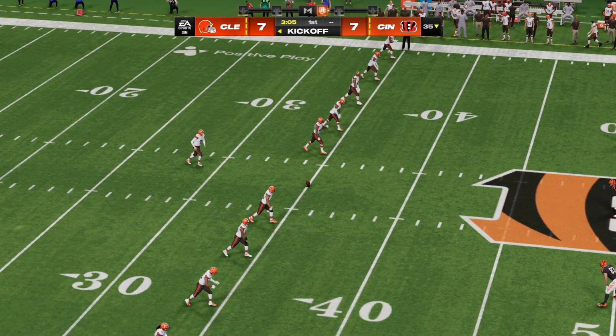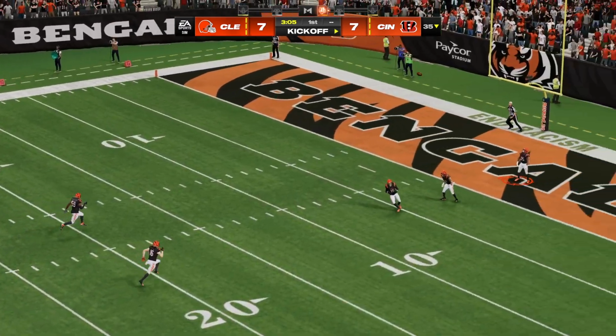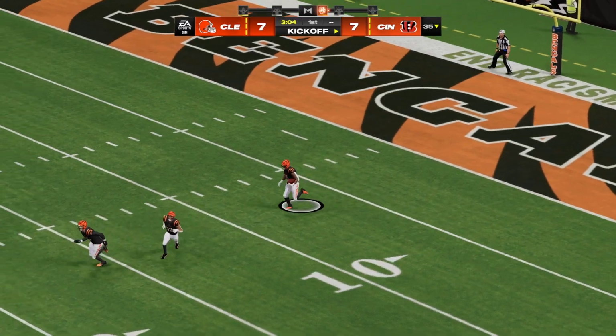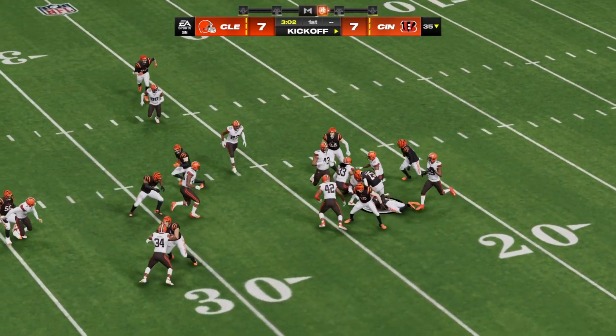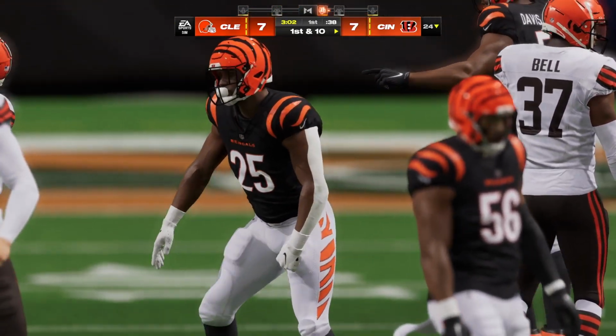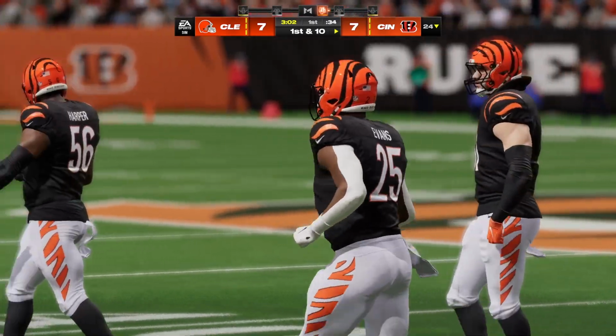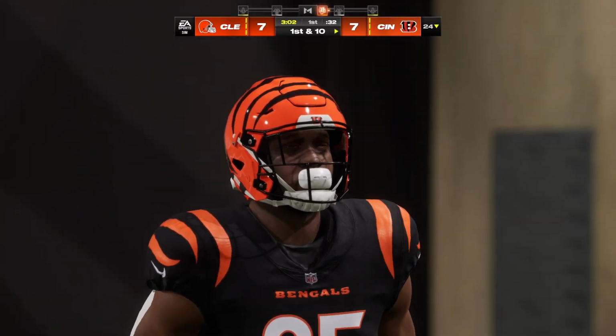Each team has scored. 7-7 here as the kick's away. From a yard or two deep, here comes a return. And he'll be stopped right around where he would have been had he gone down to a knee, maybe a yard shy of there, at the 24. Cincinnati coming back onto the field here for their 2nd drive.